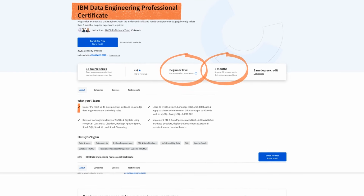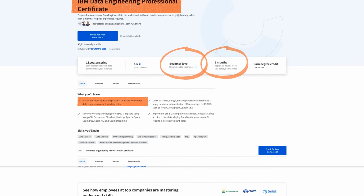You'll actually focus on the practical skills and knowledge of data engineers and what they use in their daily roles. You'll work with NoSQL and big data using MongoDB, Cassandra, Cloudant, Hadoop, Apache Spark, SQL, ML, and streaming. It also teaches you relational databases, creating, designing, and managing them. And don't forget ETL and data pipelines. You'll also learn all about that stuff, extract, transform, load, and classic data engineering tasks.